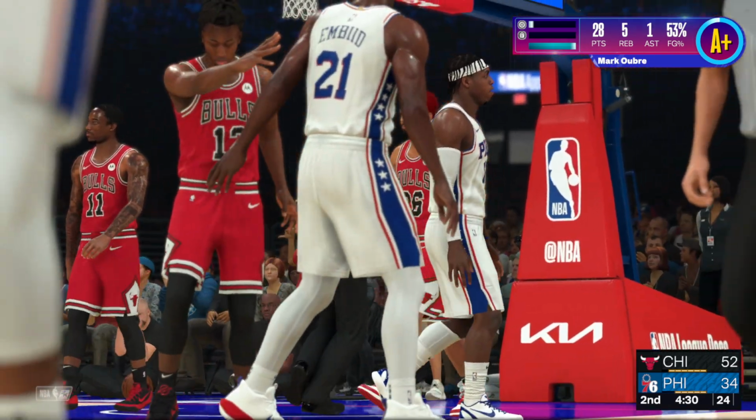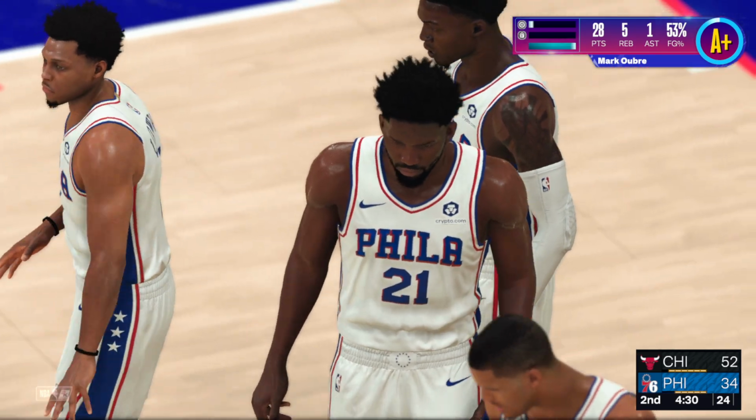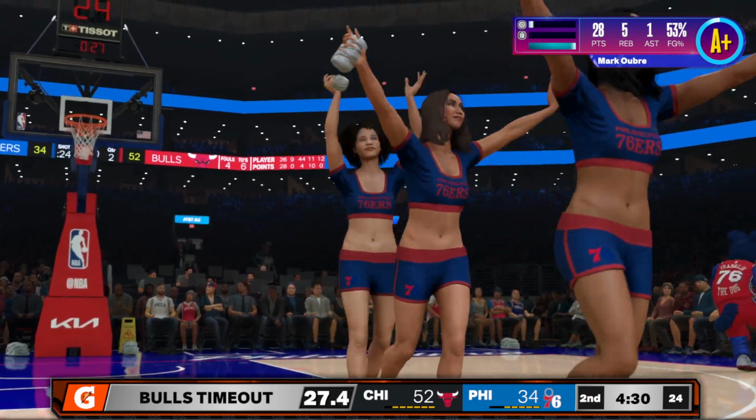The plan of attack is obvious. Get the ball inside and go strong to the rim. And now the first timeout called here for the Bulls. Looks like it's T-shirt time, fans. Who wants the shirt?